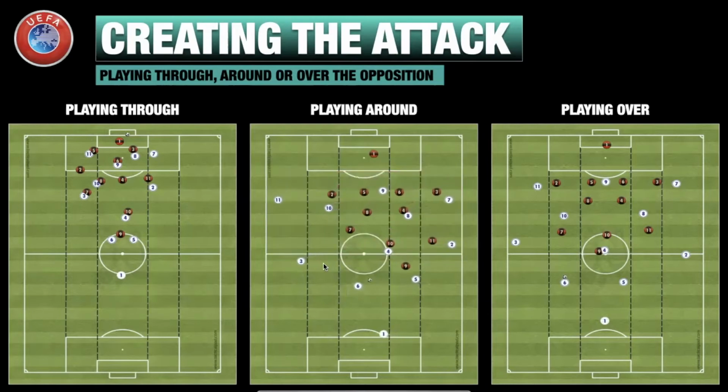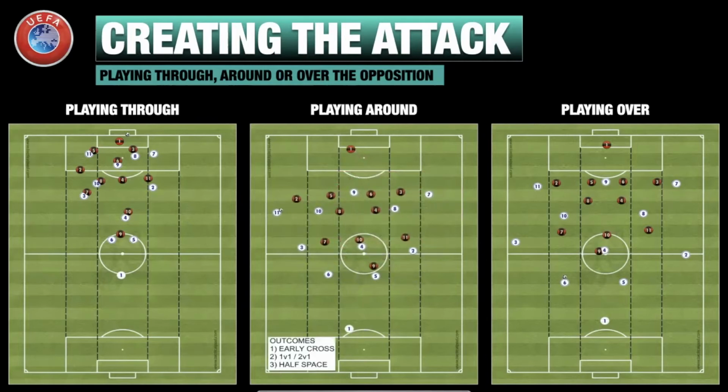So now we're circulating the ball across the centre-backs. This could be through midfield or centre-backs. Once we do get the ball wide, we're looking for early crosses into the box, 1v1s and 2v1s. So can the fullback go and join in, or is a 10 going to go and join in? So we're looking at that half space as well.